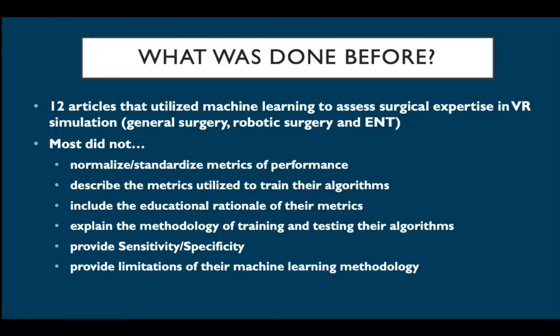their algorithms. There are different things that you can do. There's cross-validation, other stuff that you can do to train your algorithms and then test them. And you need to be pretty explicit about the way you're doing things, because your results can be very good, for example, if you didn't test them in a separate, completely independent data set. And so you need to explain that in your methodology, and most of them were not doing that.